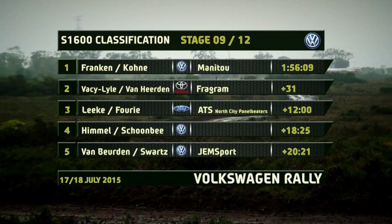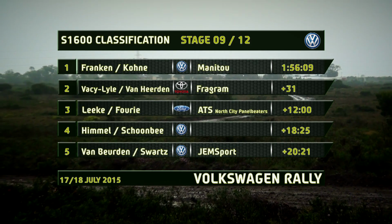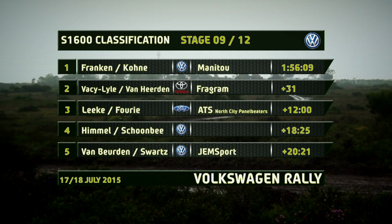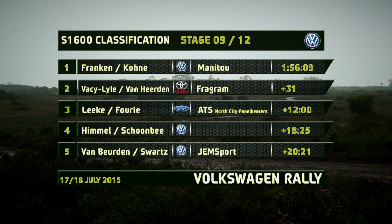A quick look at the leaderboard confirmed that Franken still led, but now by only 31 seconds from Vesilal. Leek was 12 minutes behind, with the rest of the super rallying crews completing the top 5.